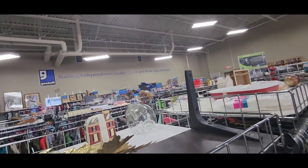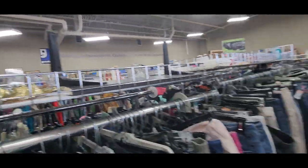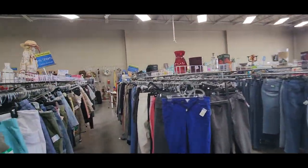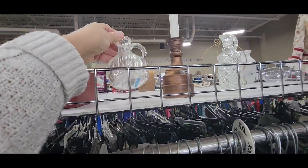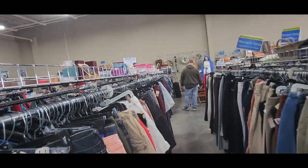Ooh, some pretty leaves. Not what we're looking for, though. I have some of those at home. Try not to catch anybody in the camera, even though Mr. Justin said it was fine. Oh, this is pretty. Nice cruet. It's cracked on the bottom, unfortunately, but it's a very heavy piece of glass.